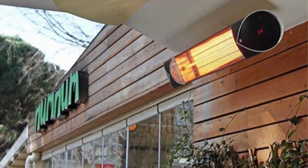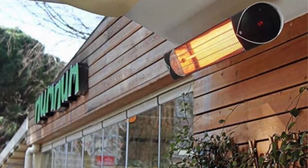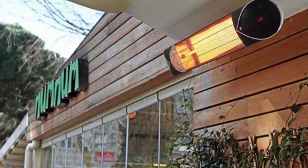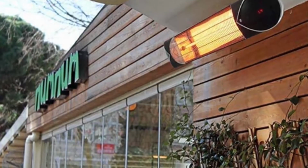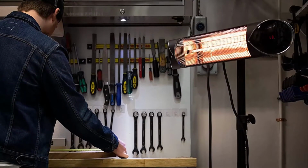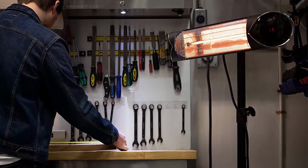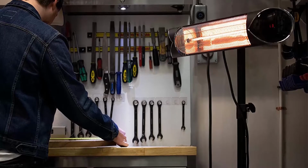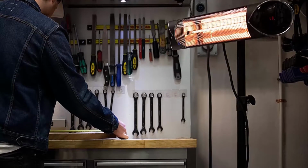4-season protection: with an IP55 rating, the Briza can withstand any of the elements, whether it's rain, snow, sand, or dust. The Briza will stand up to the harshest outdoor conditions for years to come. It is also great for indoor uses, for when you want to stay warm in the garage, shed, or your home. Efficient heating: infrared heaters can make you comfortable indoors or outdoors no matter what the temperature is.